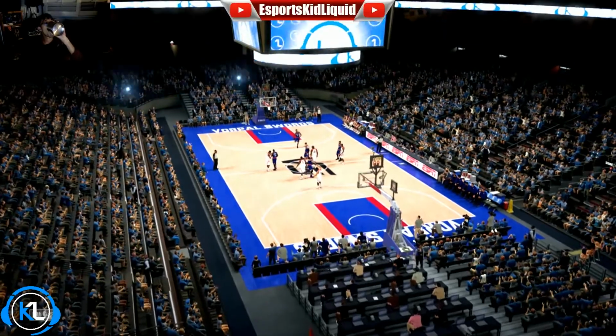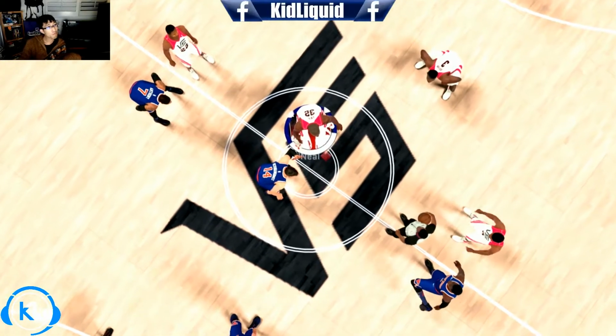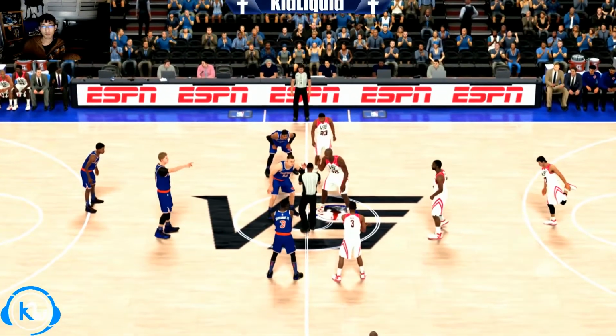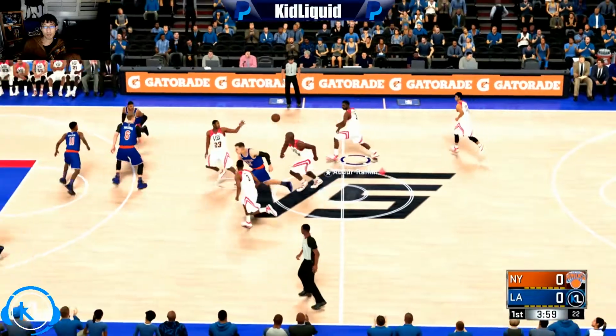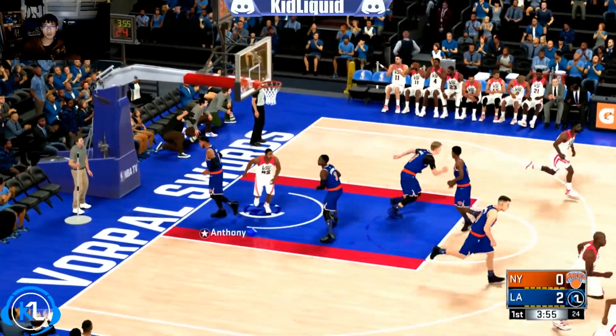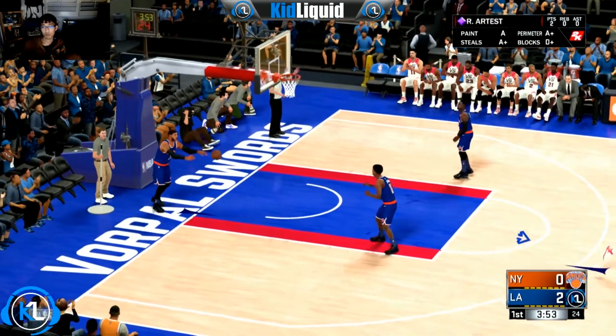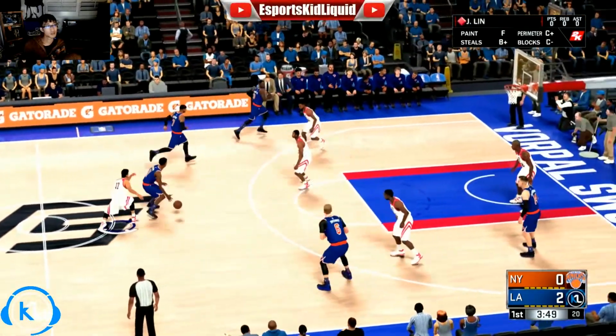We've got the Knicks facing Los Angeles. It'll be Los Angeles off the tip. Here's our test, and he throws it down hard with one hand. And right off the tip, they get the early offense. Defense looks like it might be running late tonight.